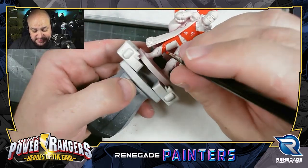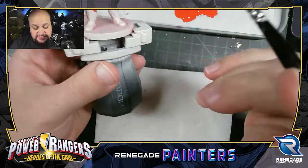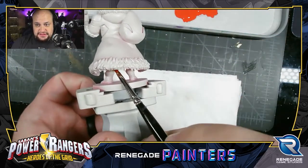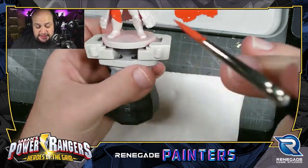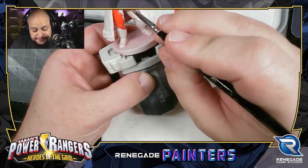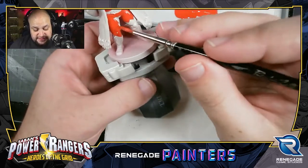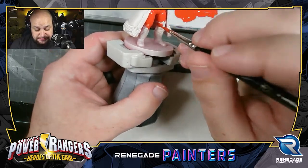It looks like to me the hardest part of this particular model is actually going to be the inside of his cloak here. Because it's so low to the base, it's going to be hard to get my paintbrush in there, you see, without going through his legs. And there's not a lot of space there either, because he's not got nice big thighs. So that's going to be kind of challenging. It's also not a huge deal because the inside of the cloak won't be super noticeable, but it's all right.